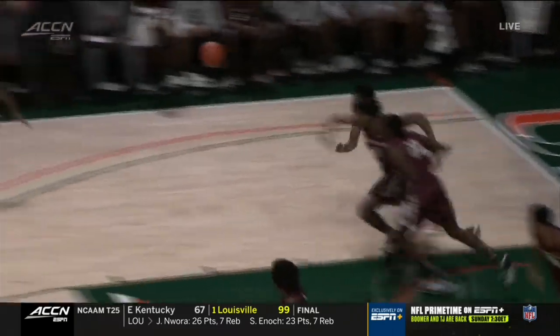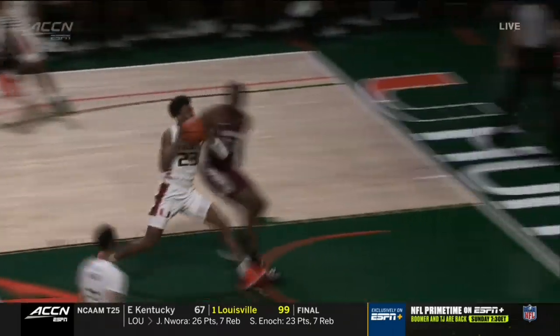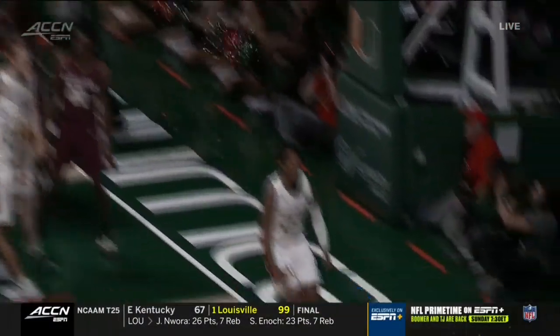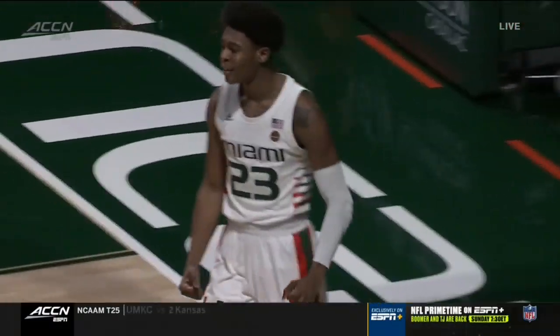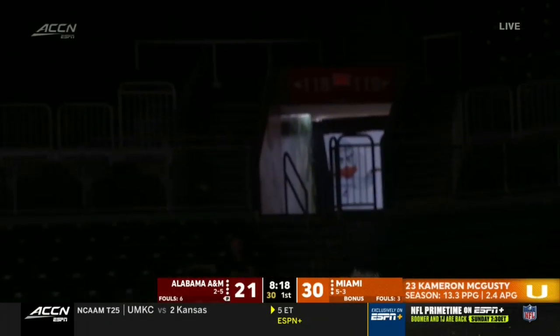Well, we listed those 10 commitments. This right here, the commitment to go after loose balls. That's extra possession for your team. Take the hit, end result, three-point play opportunity. That's just great work and hustle by Miami getting after the loose balls.